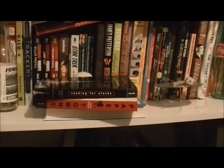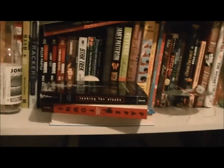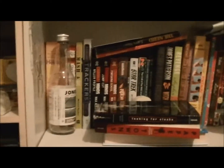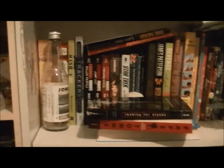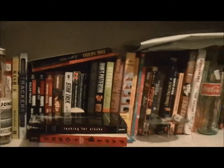Some more books. There's that stack right there. That's all John Green. Those are all the ones I have. I know he has others. I just haven't bought them yet. And then you got, let's see, that's right though. The Beginning of the Mass Madness in itself has quite a bit of it. And, you know, just more books.